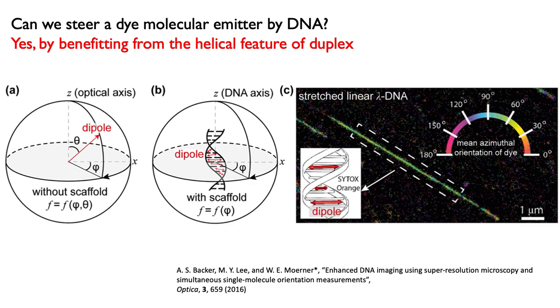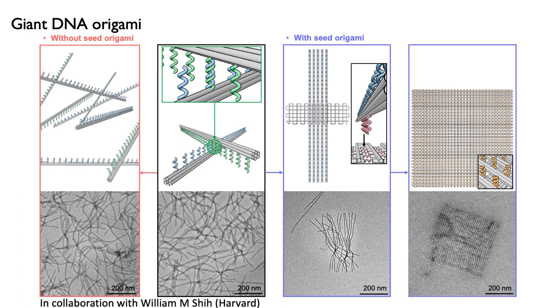Lastly, we would like to provide our strategy for large array integration of such DNA quantum emitter hybrids. We're heading toward assembly of a giant DNA origami molecular pegboard. In general, the available size of each individual DNA origami is limited by the total length of the single-stranded DNA called scaffold DNA. Its size is typically under 100 nanometers in lateral dimension.